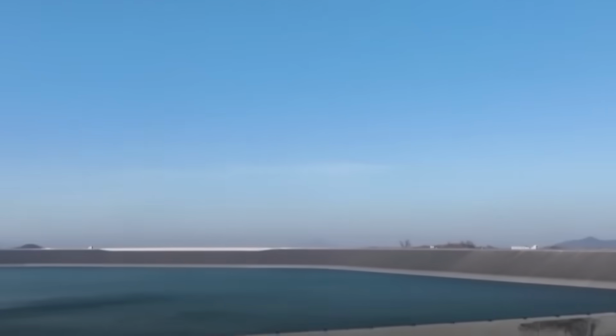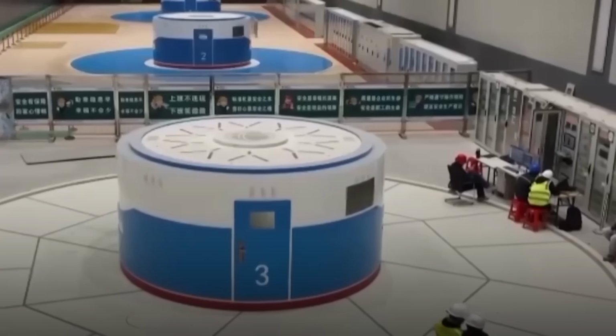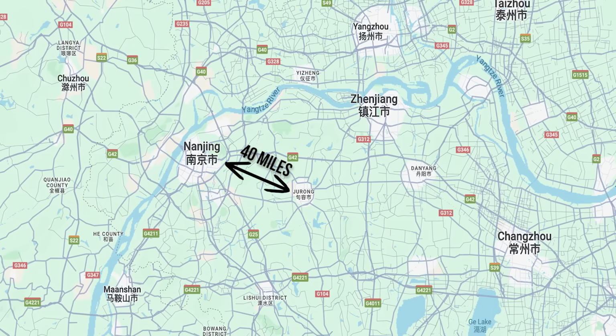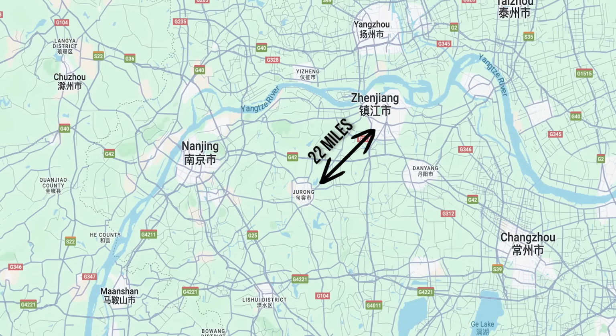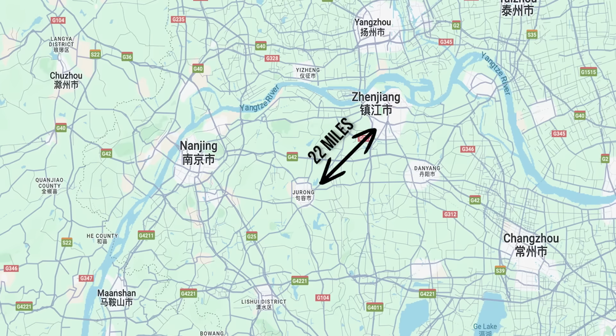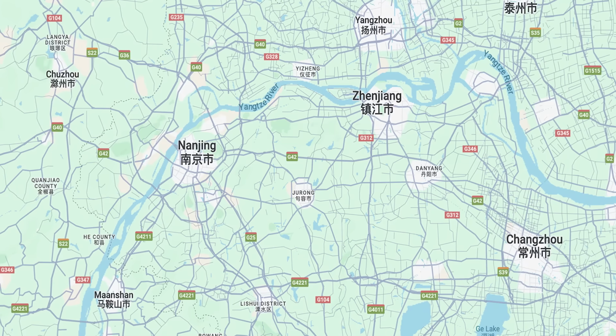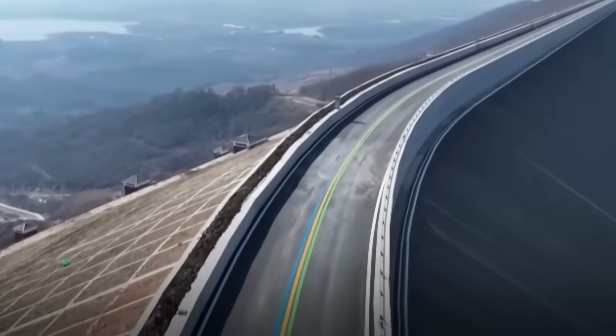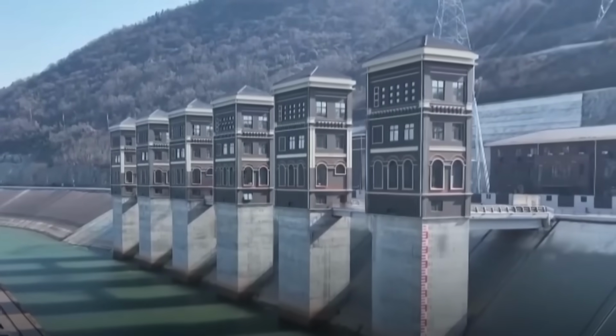Now it's time to take a closer look at the benefits of having an additional energy source. Check this out. The new PSH is located 40 miles from Nanjing and 22 miles from the county-level city of Zhenjiang. These are high energy demand areas, so easing the load on the main grid with the pump storage station and the new transmission line will be extremely useful.